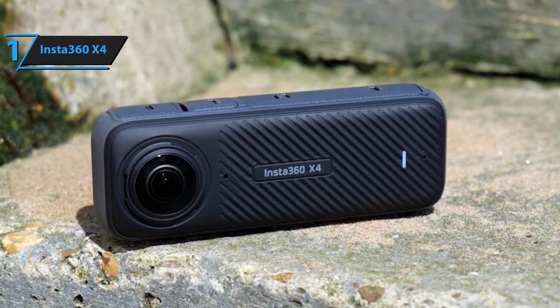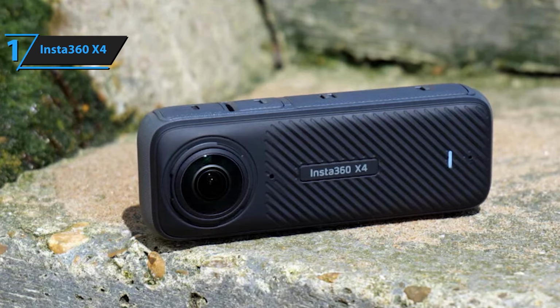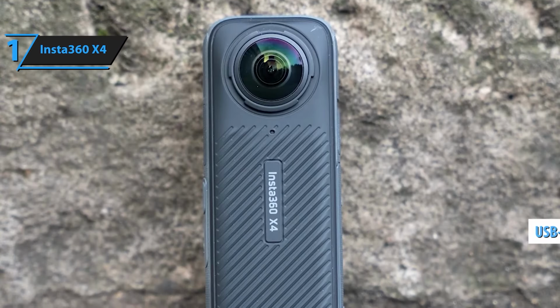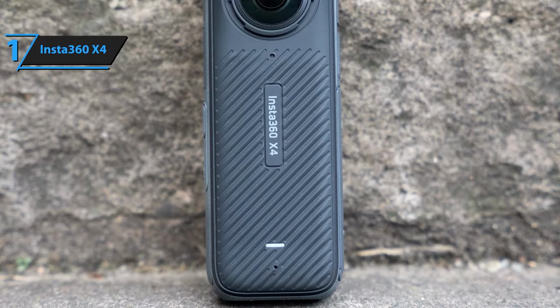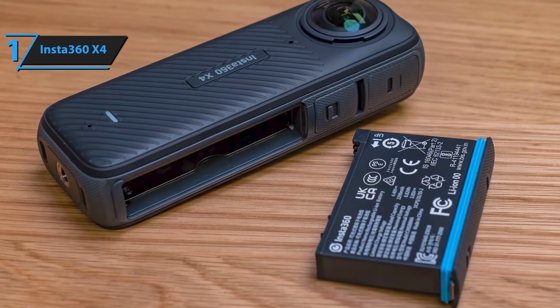Ensure your footage is smooth and stable with advanced stabilization technology. Whether you're skiing, biking, or running, the Insta360 X4 delivers gimbal-like stability, so your videos look professional and polished. The Insta360 X4 also features FlowState stabilization, horizon leveling, and AI-powered editing tools.